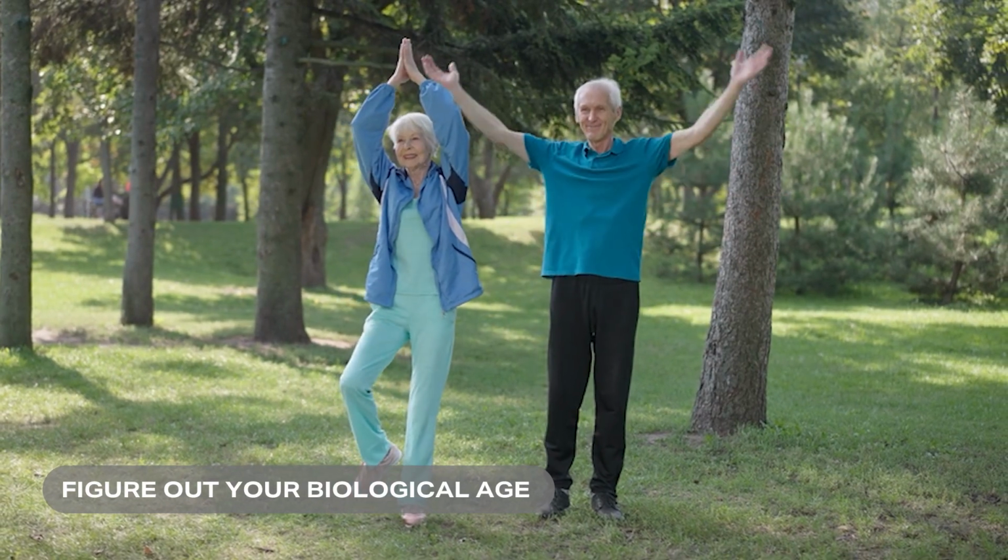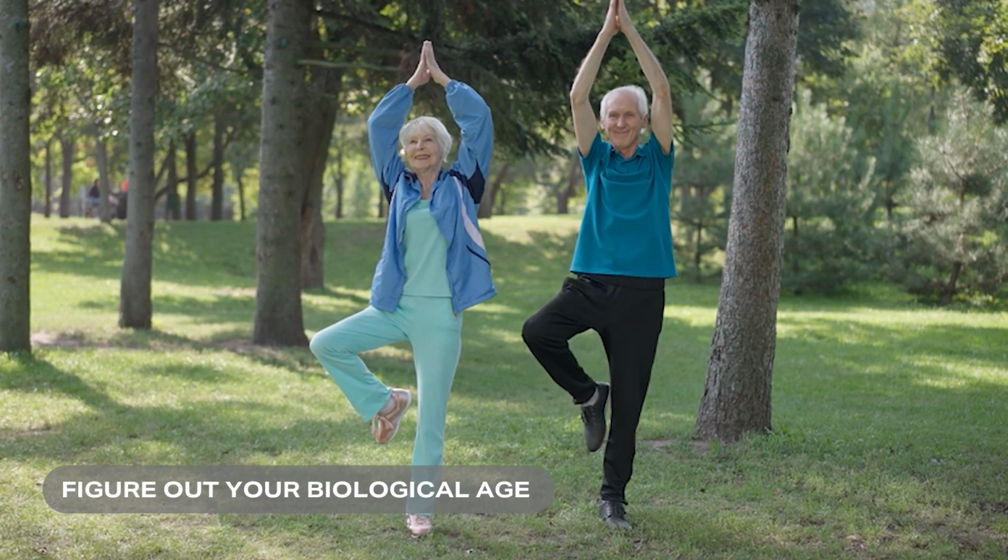A long and healthy life is a journey. Here's how we can help you every step of the way. The path to longevity has 7 steps. It starts with figuring out how old you truly are based on your health.